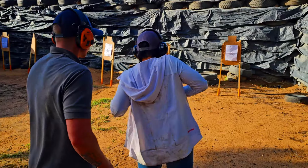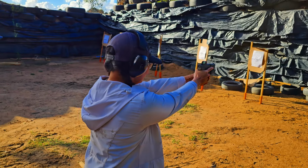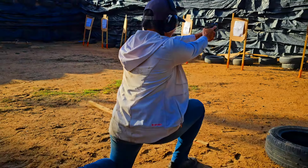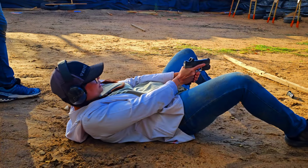After that, you are taken to the firing line. You are given 2 mags that have been set up for you, but it's set up with malfunctions, and it's your duty to, while Mark calls out different shooting positions to shoot from, clear those malfunctions. Make sure that your gun keeps running. And then at the end of the day, once you successfully complete that, you get your certificate.